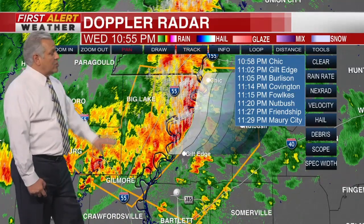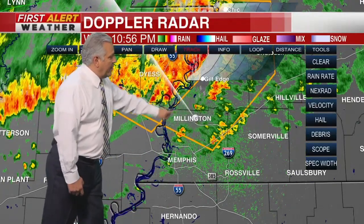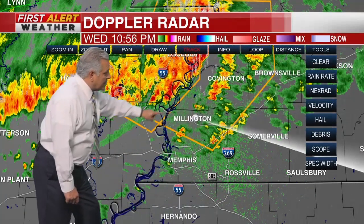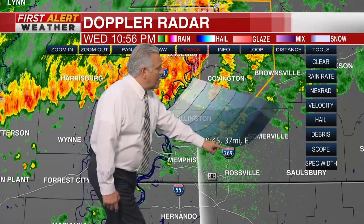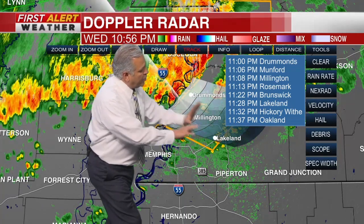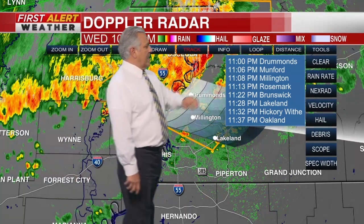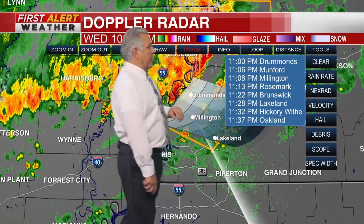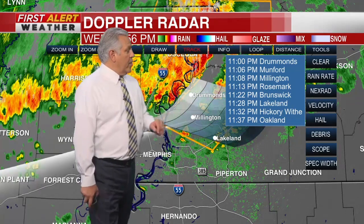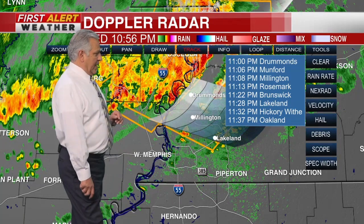Now that southern edge of that line, that's going to likely impact Shelby County. As I put a track on this, we'll clear this old track out. Let's put a new track here and track this southern portion of that storm, because it looks like we've got two areas, one that's moving this way and another segment of that storm kind of pushing to the south and east. So Drummond's 11 o'clock, Munford, that's going to come in there at 11:06. We'll see it get into Millington at 11:08, 11:13 into Rosemark, 11:22 into Brunswick, 11:28 will move into Lakeland, 11:32 Hickory With, and 11:37 we'll see that come into Oakland.